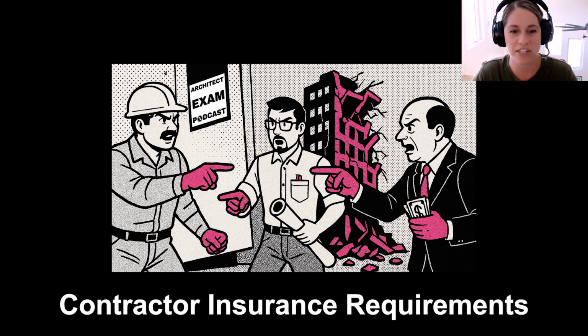Next up, general liability for contractors. It works similarly to what architects carry for their businesses, but typically it has much higher limits because of the physical nature of a construction company's work. There's just a lot more risk associated when you have a large crew physically building a project.